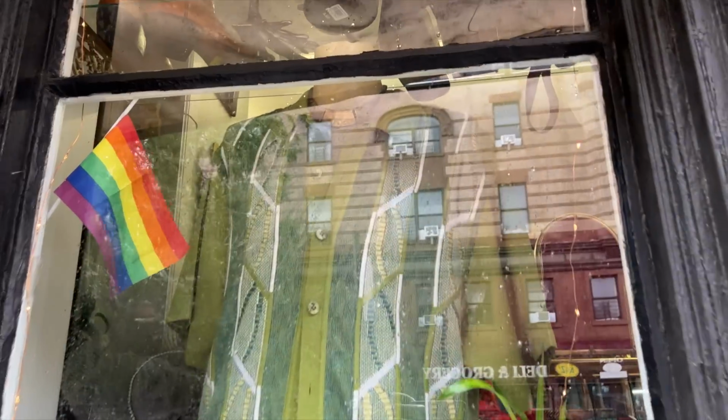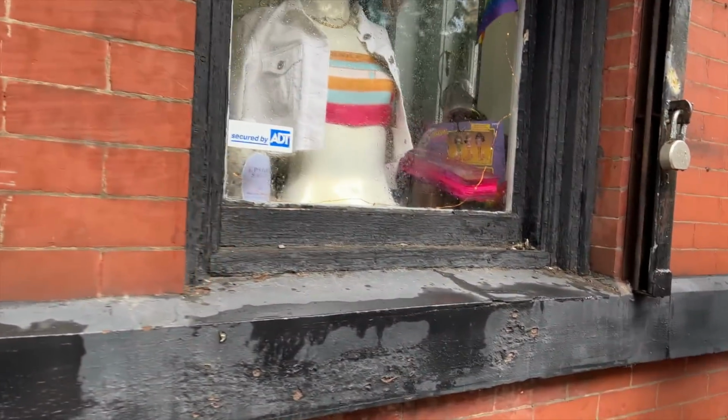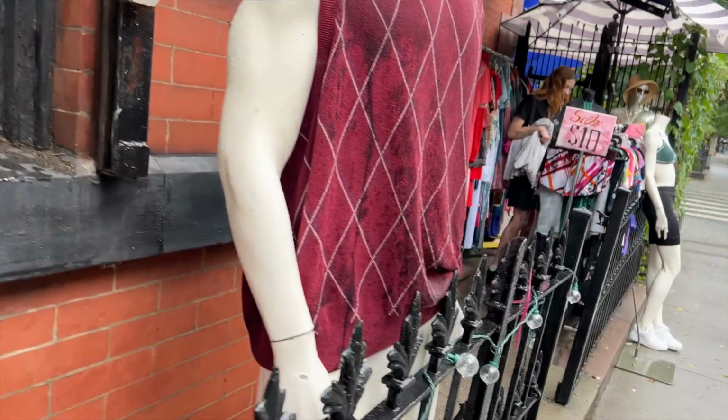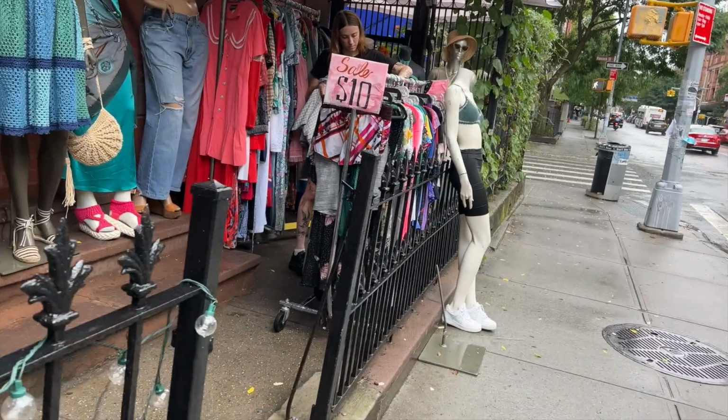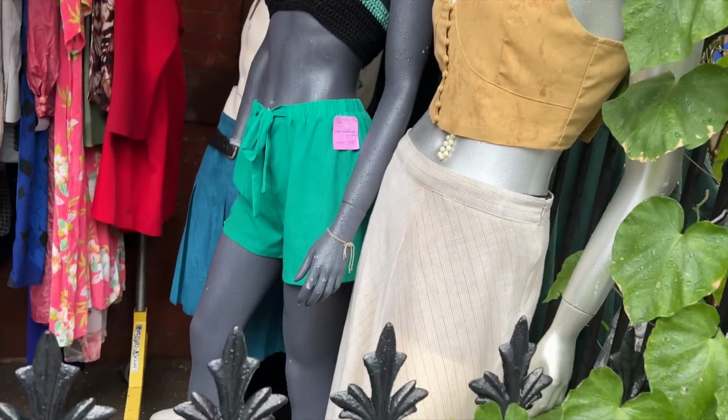Oh my God, hold on, let me show you the window. Shirt. Oh my God, there's boots up there. Croc jacket. Oh, like a bargain rail outside. Crochet. Right, we're going in. We're going in.